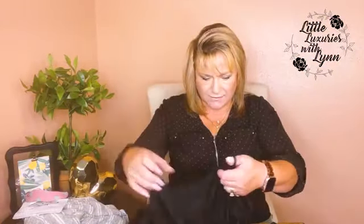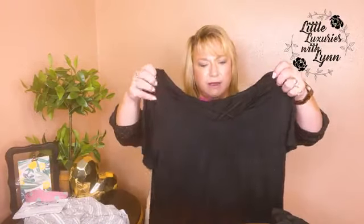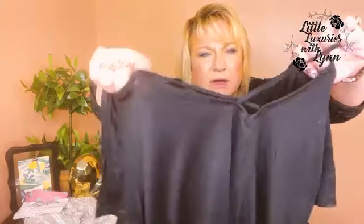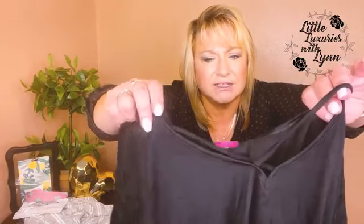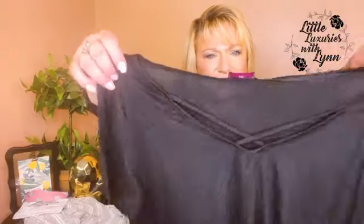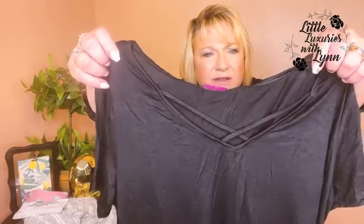And then it looks like we have a top. Okay, it's not gonna be easy for you to even see this until I do try it on, but there are little straps. I'll hold it up. There, now I know you could see a little bit of it. There's tiny straps in the very front in the neckline, and it is a V-neck. There's a good shot, you should be able to see it there.